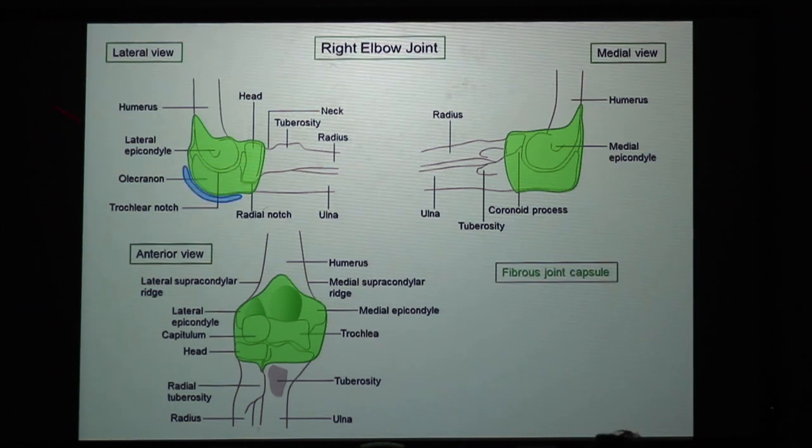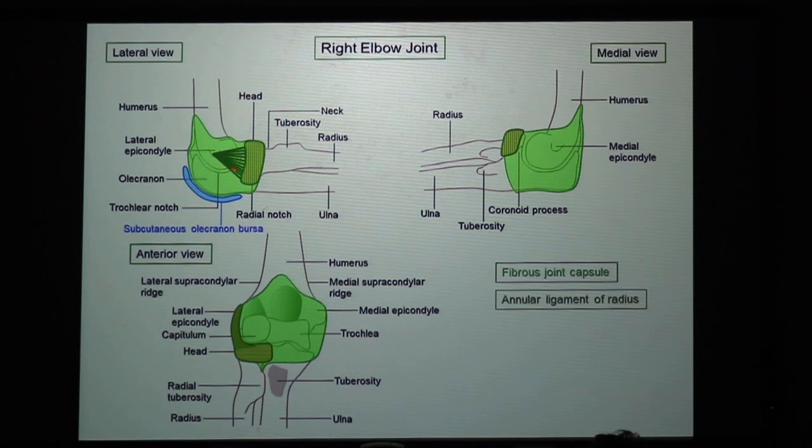Second, there is a bursa underneath, under the skin. We call it subcutaneous olecranon bursa. What is my second ligament? Annular ligament. What is my third ligament? Triangular on the lateral side. I can call it lateral ligament, I can survive. But to be more specific, it's on the radius, so radial collateral ligament is the scientific name.